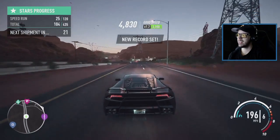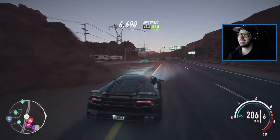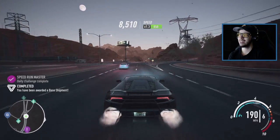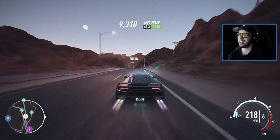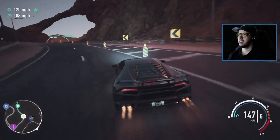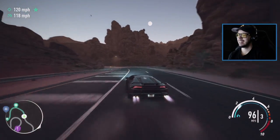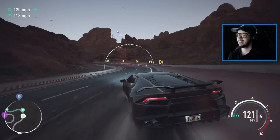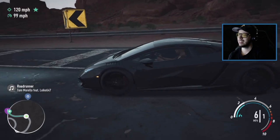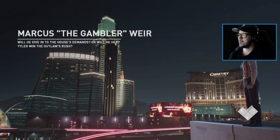Where are we going, Lamborghini? She's too lit now. Oh, we just had to speedrun master. Daily challenge. Holy smokes! This is incredible. I just want you to take a look at this beauty. All right, we gotta put that underglow on it. Oh my gosh.